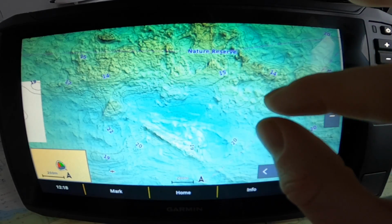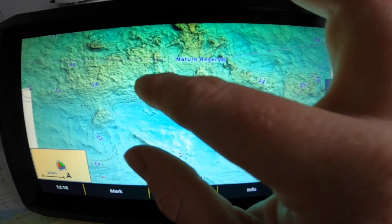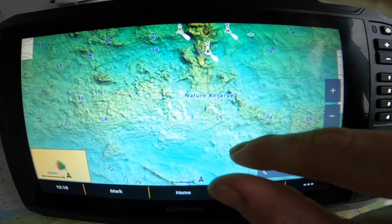Another good tope mark, this is another area a little bit further out. We can see that it's reef.